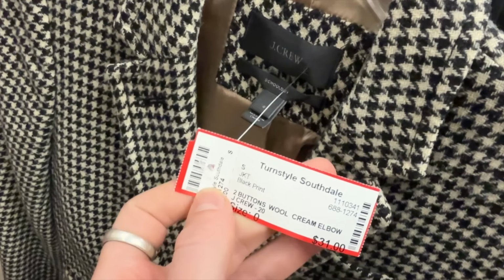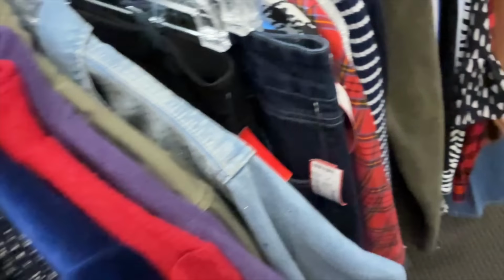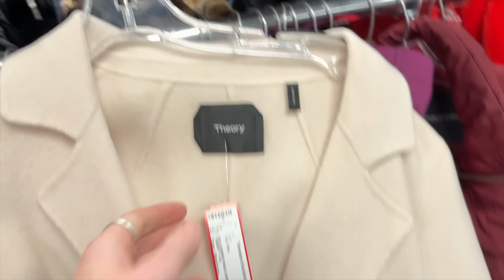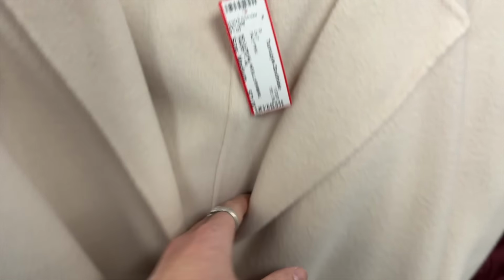In a rack of stuff that was going back out, I found this really cute J.Crew blazer. I love the pattern, I love the wool on it, but it was a little expensive, and it was actually a size 0 and pretty old. So I moved on to the jackets and coats, and first up I found this Theory wool coat. It was $71, so it was definitely too high, but it was super nice, thick wool, so I appreciated it.